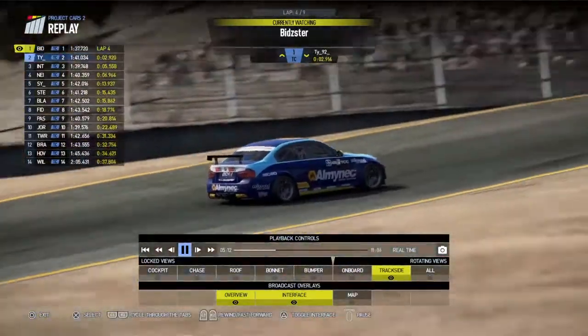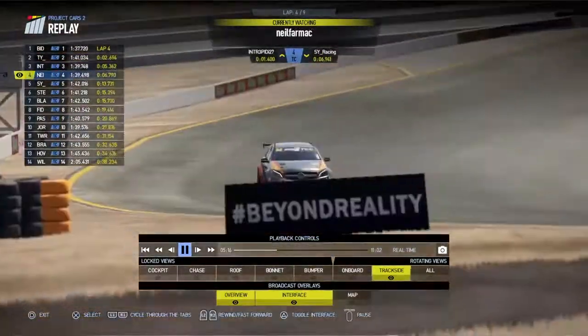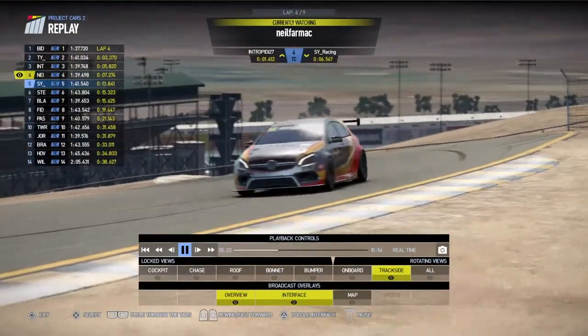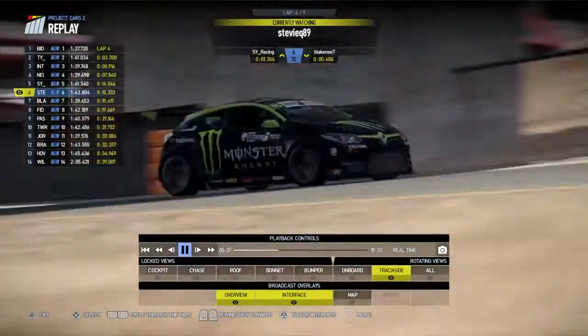So we've got Bidster in the lead. TY second, 2 seconds back. Another 2 seconds back is Intrepidi, followed by Neil Farmack, who's actually closing him down. So Neil Farmack in the Merc is finding a track that's good for the Merc, with some good tight corners on it. So hopefully we might see Pash close up as Cy then goes through, with Stevie and Blakeney on his tail.